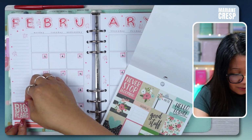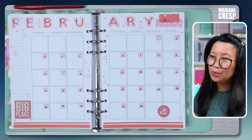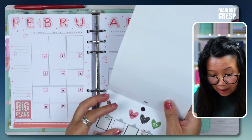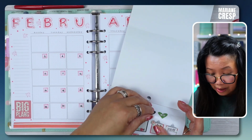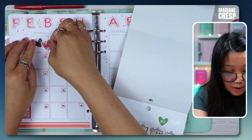Now I'm going to have to cover one of these stamps at the bottom. Big plans there. Ooh, looking good, looking good. Love, yes, love. Let's put a couple of, look, the black and red theme would go really well together. Let's do a couple of hearts and layer it over here.